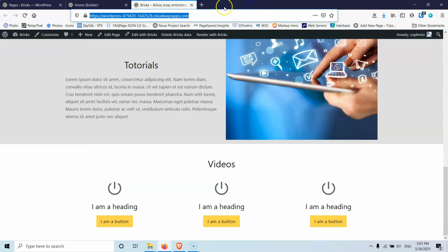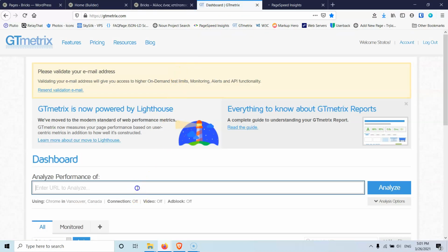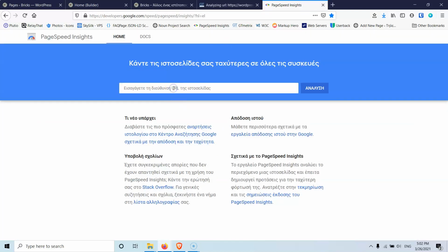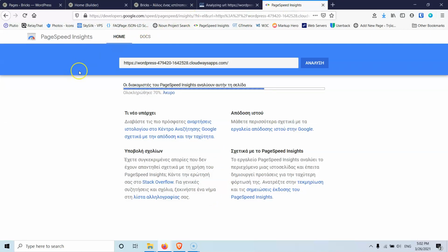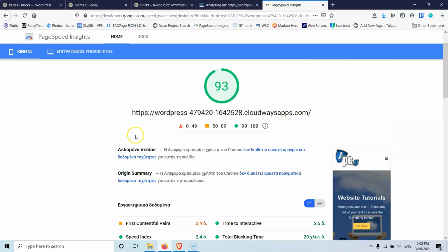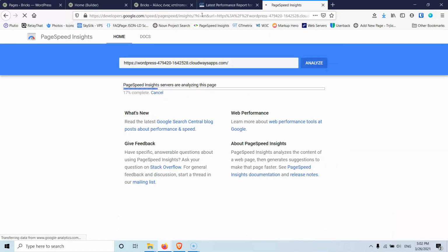Let's close that, and let's open GTmetrix and PageSpeed Insights. Here I'm going to put the URL in GTmetrix and analyze it. And in PageSpeed Insights, paste that and analyze it as well. So let's see the results. First, it's going to be PageSpeed Insights because it's faster. As you can see, we have 93 for the mobile. Sorry that this is in Greek. And for the PC, let's put that EN and click here just to be in English.